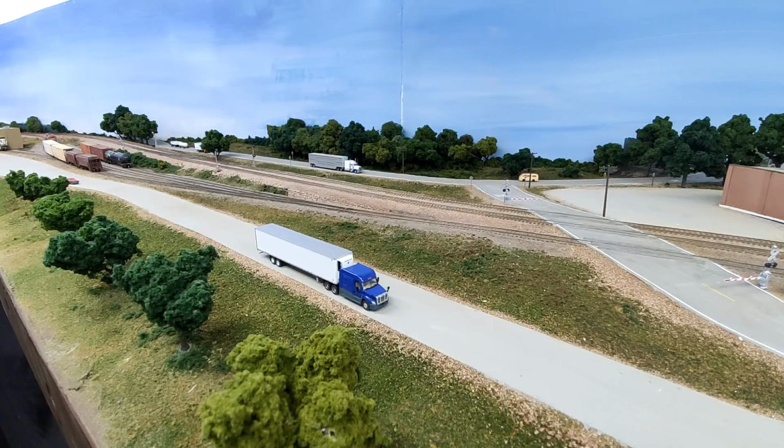In addition to the two cement cars, which are going to be picked up by the eastbound train, there's also two box cars that are going to be picked up, and the two box cars that need to be picked up are in the storage track of the Interchange Yard. You can see them there next to the tank car. Looks like we have another stack train going through.